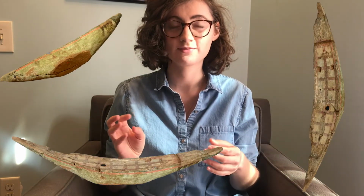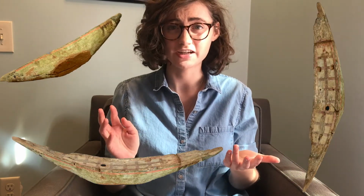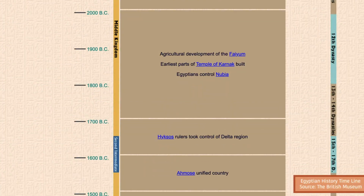Let's start at the very beginning with the creation of this object. When you look at it, you can tell it's clearly pretty ancient, but that doesn't answer the question of when it was made and where in the world this object came from. This boat is Egyptian. Now, that doesn't narrow it down so much, does it? Ancient Egypt was an incredibly long period of time, thousands of years.